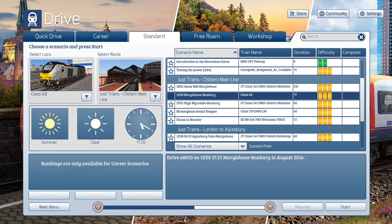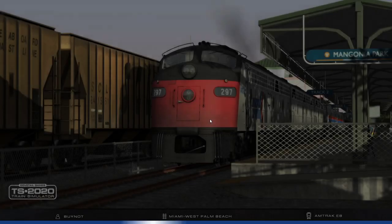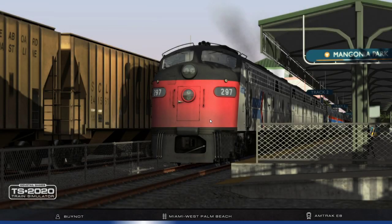Hello and welcome to some more Train Simulator 2020 content, where today we're going to be taking Chiltern Railways 68010 on a service from London Marylebone to Banbury. Interestingly, you don't get the DVT with this. A bit weird, but that's however they chose to set up this scenario, so you just get the 68, the Raker Mark 3s, and that's about it really.